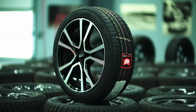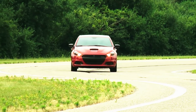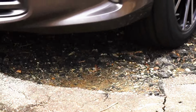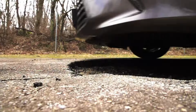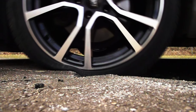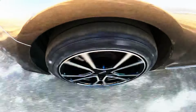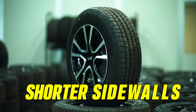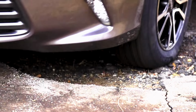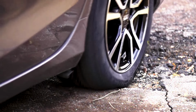Alright, let's start with a pretty common myth about low-profile tires. A lot of people assume that because these tires look sporty and aggressive, they must be perfect for off-roading. But that couldn't be further from the truth. In reality, low-profile tires are not actually the best choice when it comes to off-road performance. Here's why. It all comes down to the sidewall. Low-profile tires have shorter sidewalls, which means there's significantly less cushioning between the tire and whatever terrain you're driving on, be it rocks, potholes, or rough dirt paths.